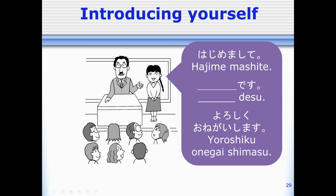If you're having trouble, it can help to start from the end. So we have shite, mashite, hajimemashite. Hajimemashite. This is a special kind of hello we use when we meet someone for the first time.